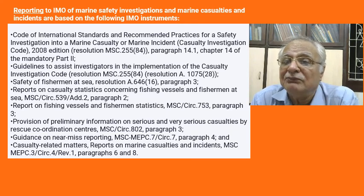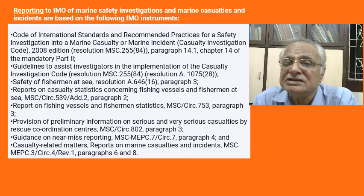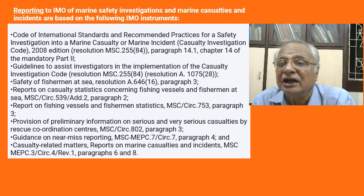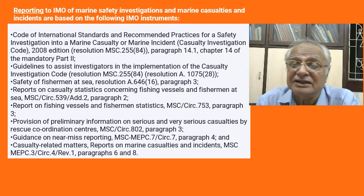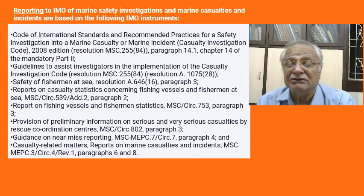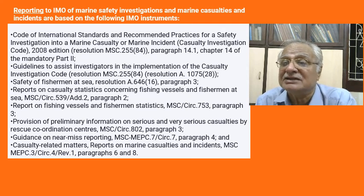Reporting to IMO: marine safety investigations and marine casualties and incidents are based on the various IMO instruments. See, basically they are giving guidelines. They are telling international maritime organizations about the investigation. They have made it compulsory for the flag states also. Code of International Standards and Recommended Practices for a Safety Investigation into a Marine Casualty or Marine Incident.